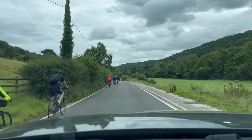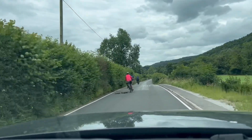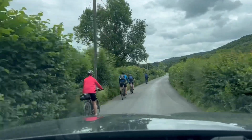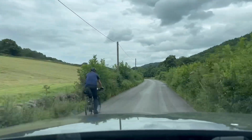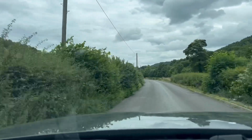Yeah, alright. Then go round the whole dog. Yeah, that's a big dog. Yeah, bloody big dog. Go on. Horse manure. Let's skip on, get past before anything else comes.